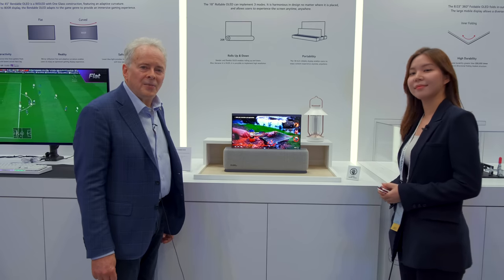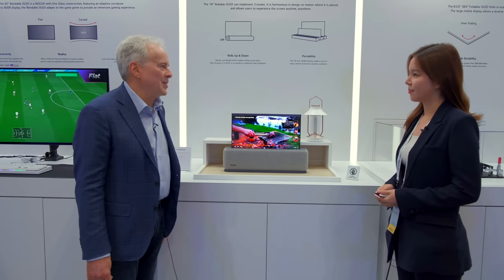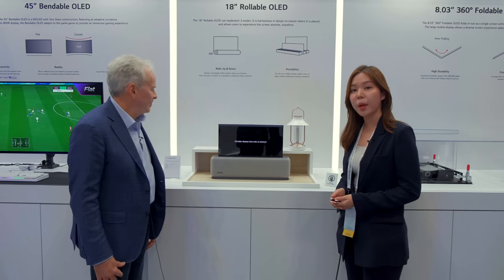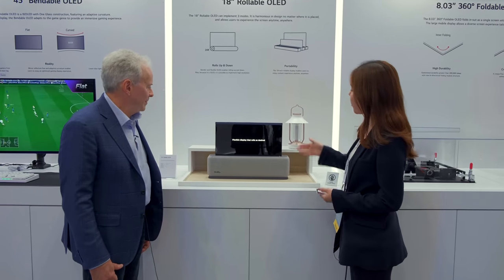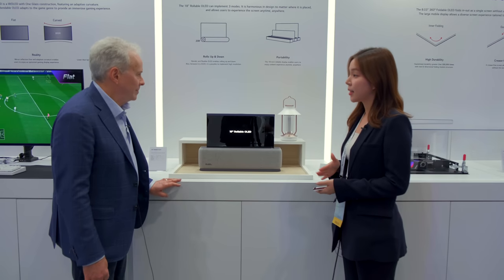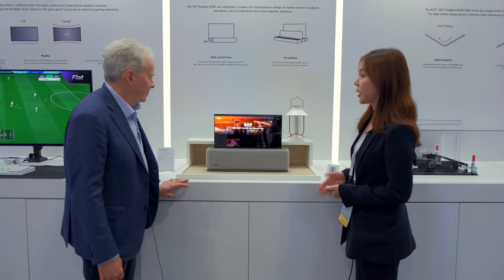And now here we have the 18-inch rollable display. And why don't you tell us about that? Yeah, so this product really maximizes portability by rolling an 18-inch panel with a curvature radius of 20 R. And we call it a display on demand because we can use it in three modes. So let me show you each one of them.